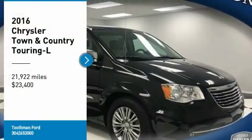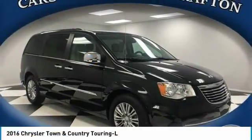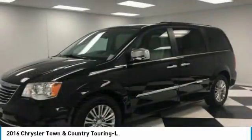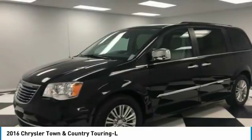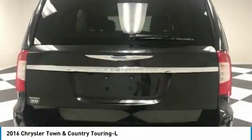Come test drive 2016 Town and Country. Town and Country's V6 engine provides plenty of power while still providing the fuel efficiency you look for in a vehicle. Tow up to 3,600 pounds when your Town and Country is equipped with a towing prep package.